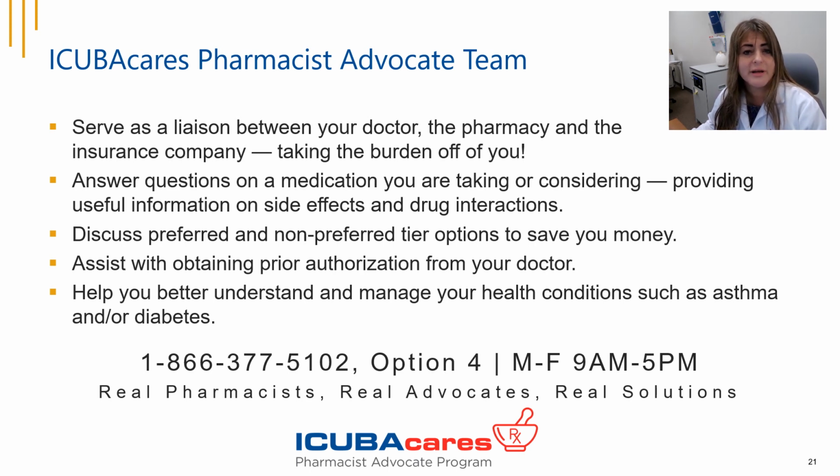There's also an ICUBA Cares Rally incentive where we review your medications, and if there is a clinically appropriate and cost-effective recommendation that the member and the prescriber accept, there is a $50 that goes towards your Rally portal.